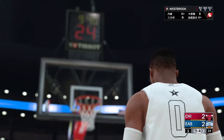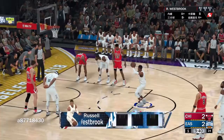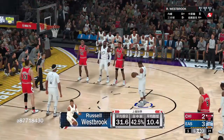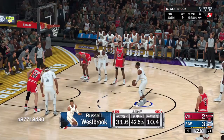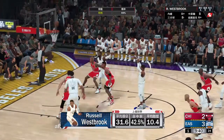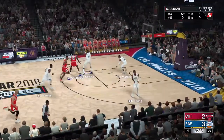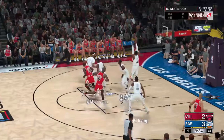Here's Westbrook. And it's blocked. And the whistle blew, so that'll be a shooting foul. Great defensive effort there with the blocked shot. But he got more than just the ball that time. Free throws coming up right now. That misses, so he splits the free throws.